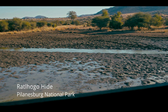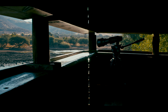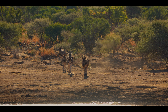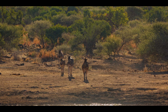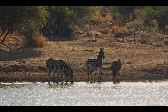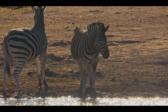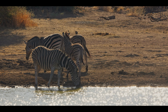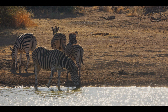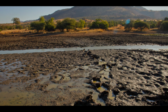This is Ratlhogo Hide, and you can see the water levels are quite low. We've got some zebras making their way down here to the waterhole to drink. Don't hang around for too long. Drink and move on. You can see a lot of elephant and hippo footprints here in the mud at Ratlhogo.